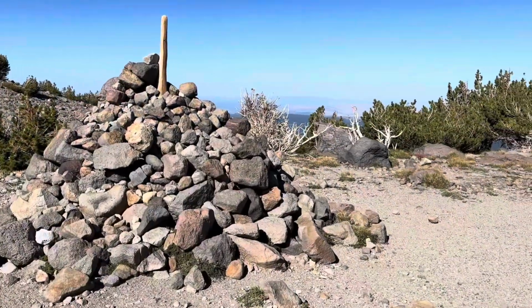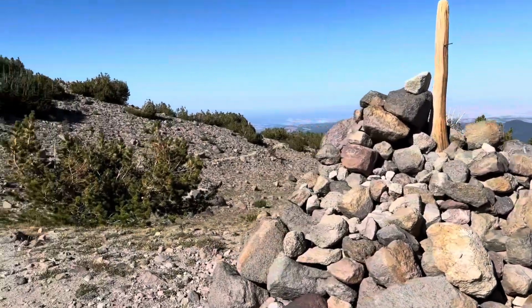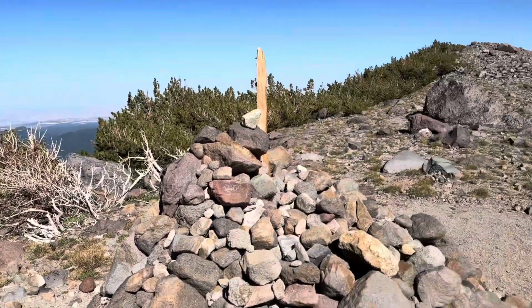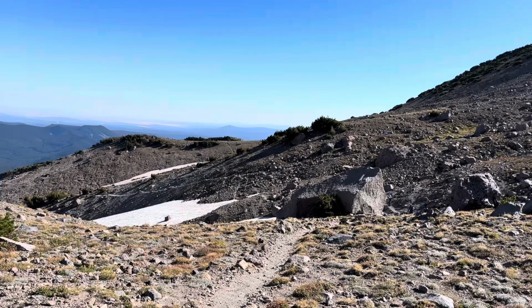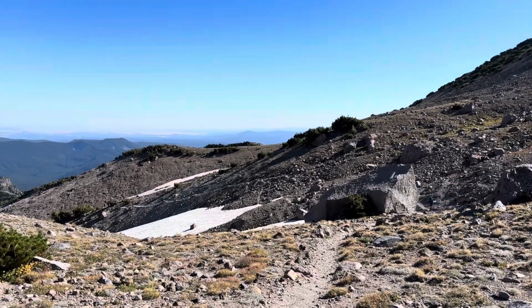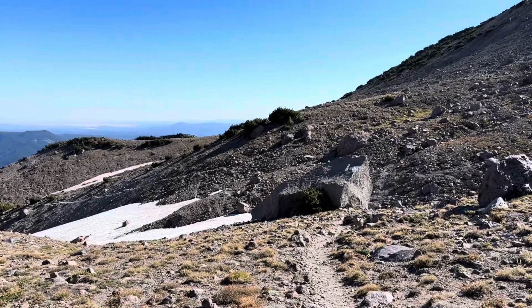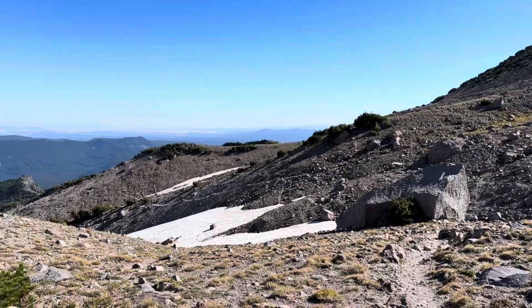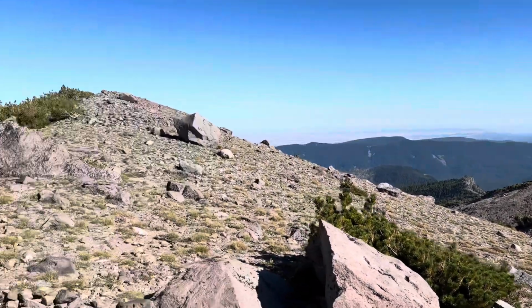Well, this is the high point of the Timberline Trail. Anyway, 7,300 feet. That's the way I just came. Just saw a couple guys. Gave them some pointers on crossing the snowfield, which route to take. And yeah, we're getting close.